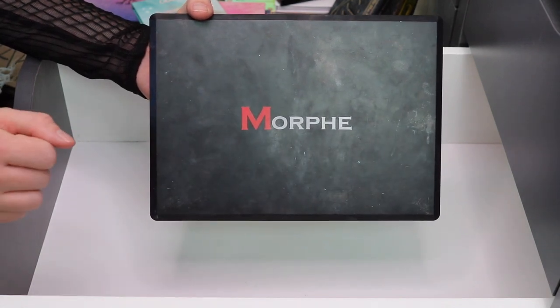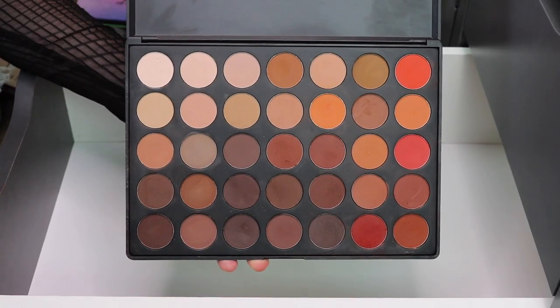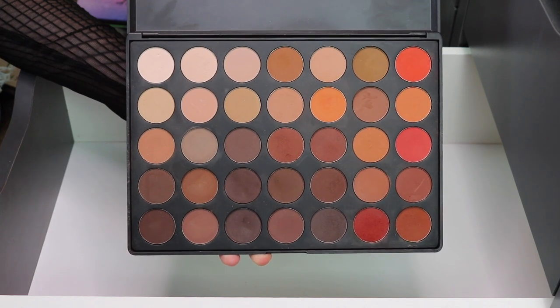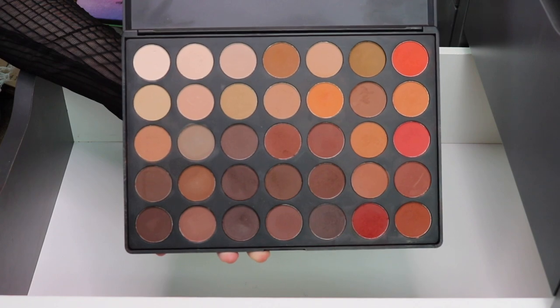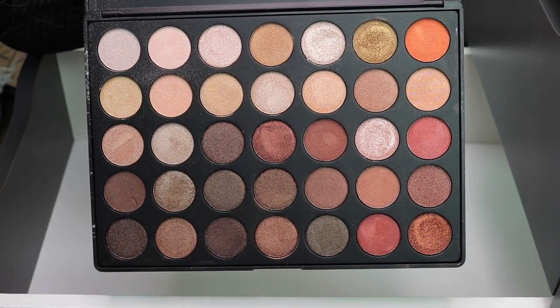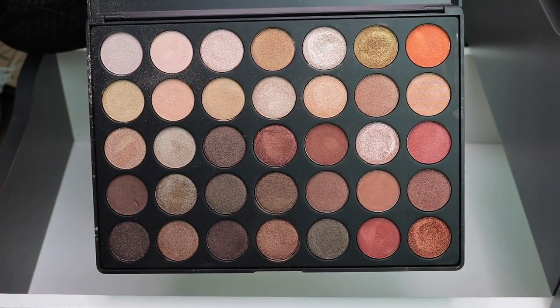So the first one I have is the Morphe 35M. This eyeshadow palette has just been so loved by me. I bought this probably, I think it was two Christmases ago. I bought this one and the next palette, which is the S. Here is the S palette. That way you can see both of them at the same time. They are both so beautiful.